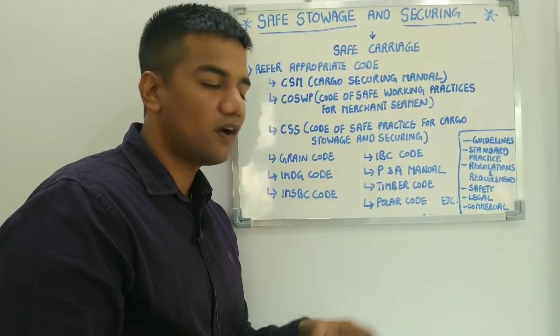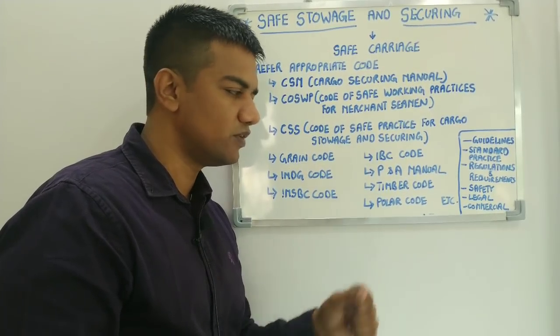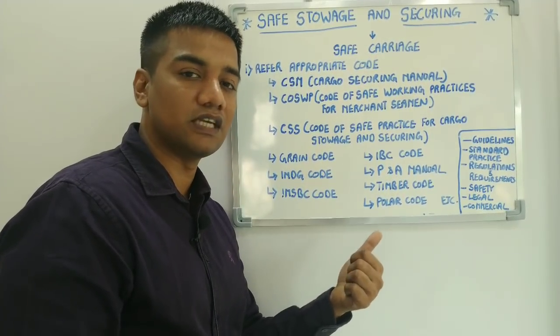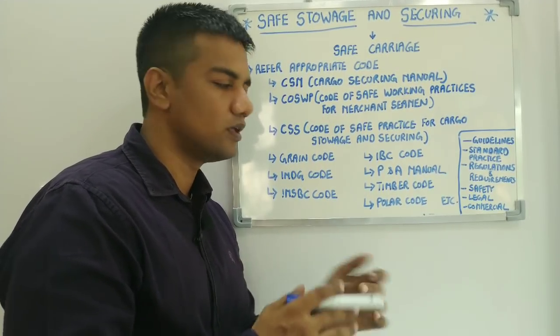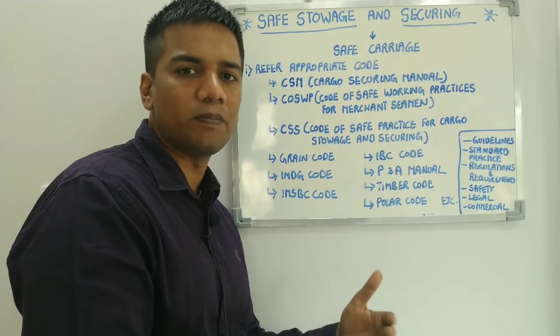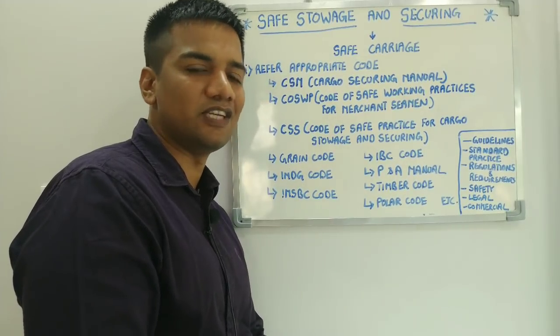Then you have the timber code. The timber code is what you refer to when you are loading timber cargo, for the same safe storage and securing. Then comes the polar code. In case your ship is transiting a polar region, this is the code that you need to refer to. As such, various other codes are also present that you need to refer to accordingly. That's why etc. is present.